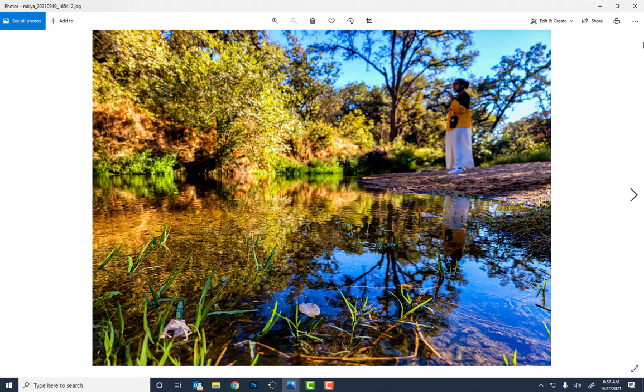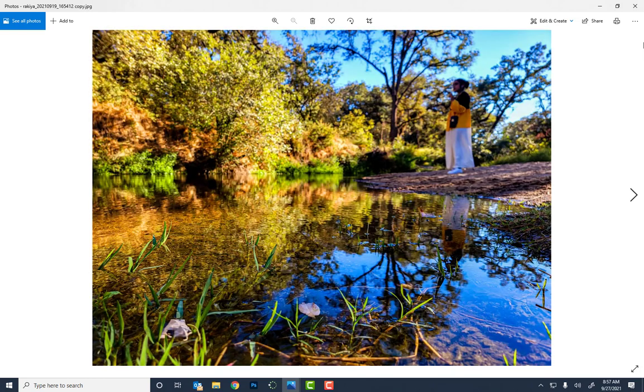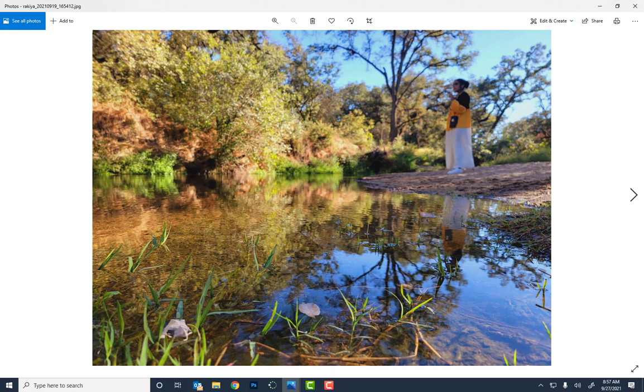Then there's this one, where this is the original one. And then this was edited. It might be a little bit too saturated there. But again, I don't know what she used to edit it, and different monitors have different calibrations. But this is pretty cool. It's got someone in here contemplating life, I guess. So there she is. That's a pretty cool shot here too of the creek.